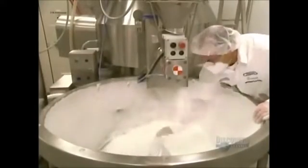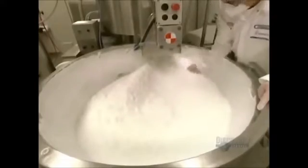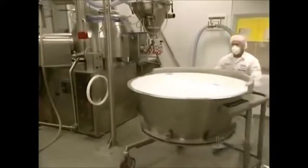Medications are essential in the treatment of illnesses. It begins by a grinding process where the active ingredient in a tablet or pill is ground and mixed with a binding agent. The quantity of the ingredient needed to be ground is transported to the dryer in this container.